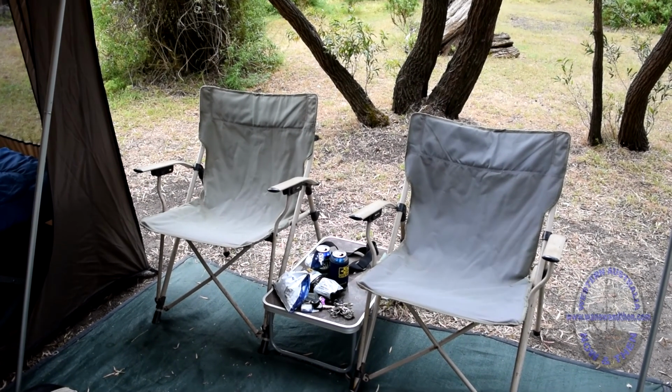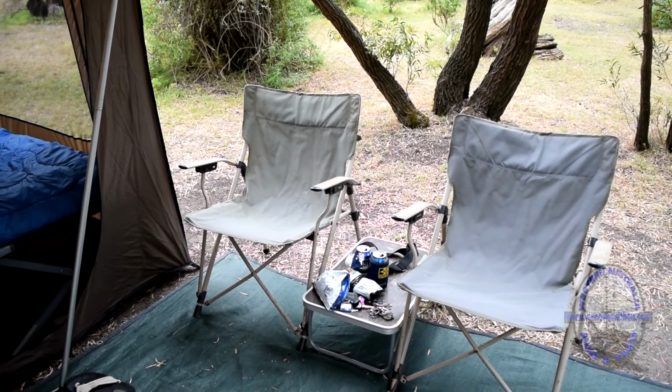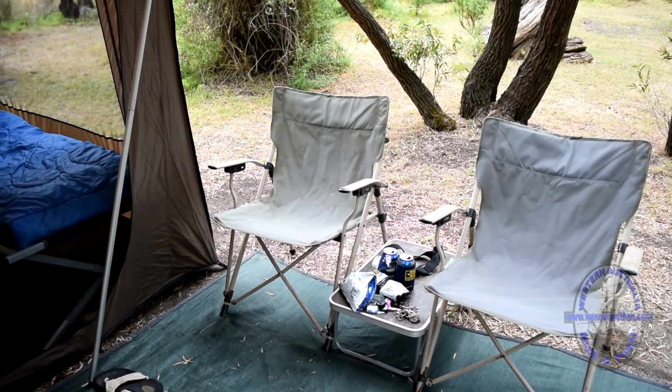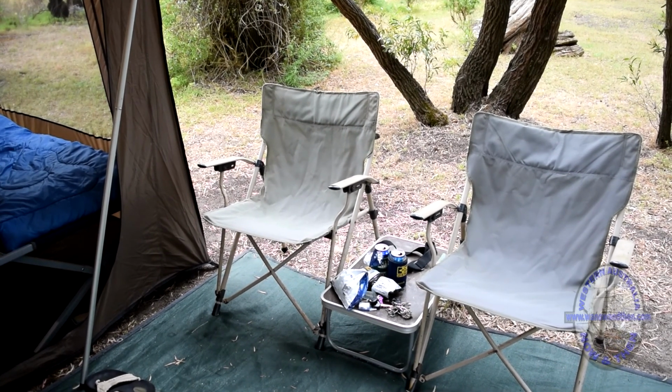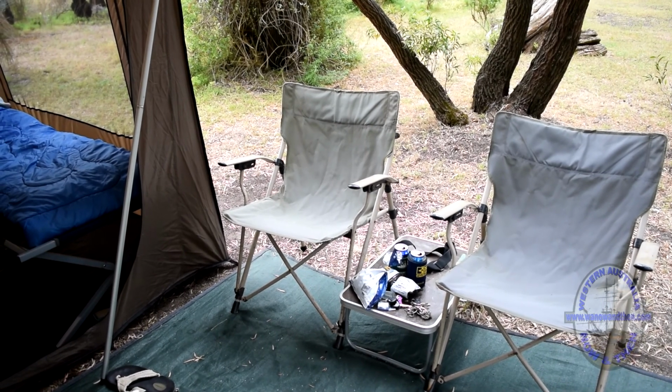Just a couple of basic camp chairs. These are just Kmart specials. Actually not bad, quite comfortable for that style of chair. One little table to put the drinks on in the middle, and the munchies of course, afternoon happy hour.